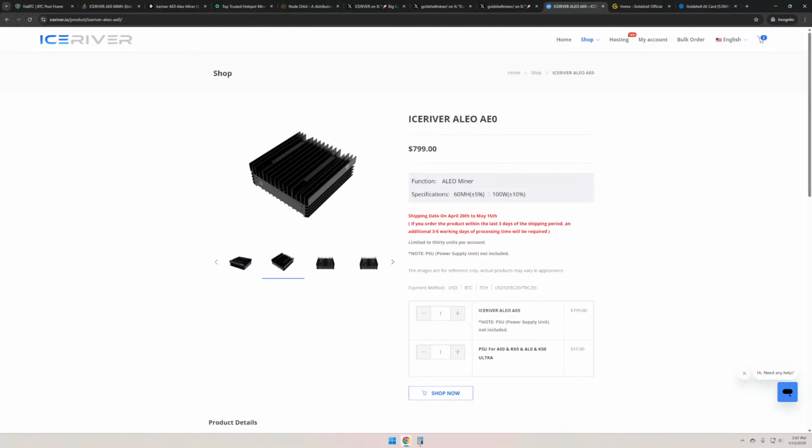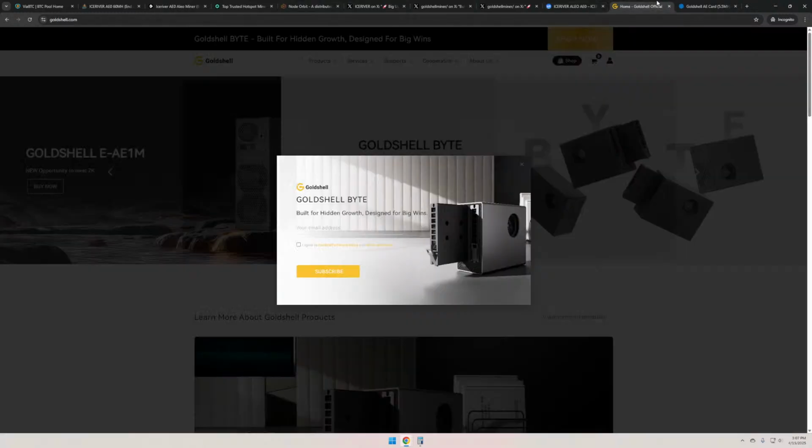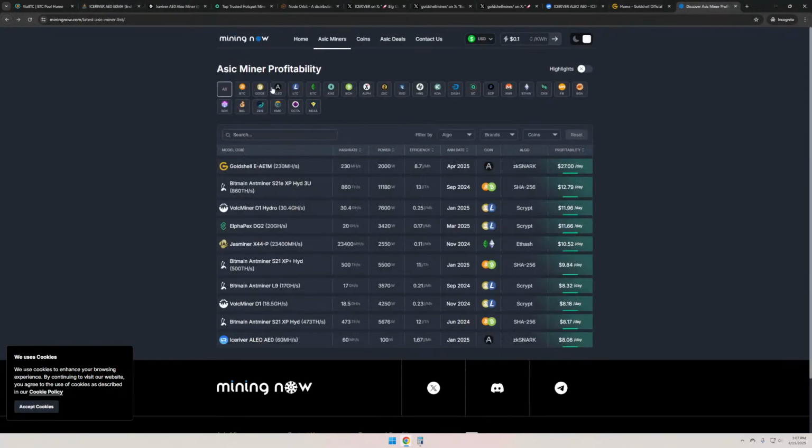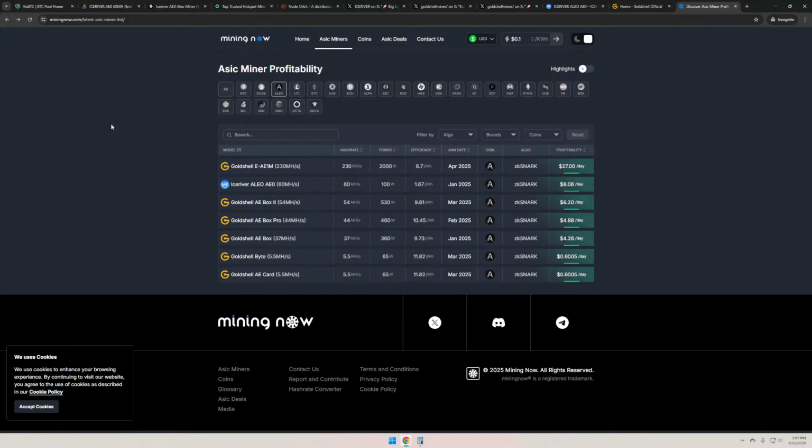Why do all the Gold Shell miners use so much power compared to Ice River? Because the technology is not as efficient. That's pretty much why. We talked a little bit about this at the top of the stream, but Gold Shell is always first to market, traditionally profitable right out of the gate, does very well, traditionally very expensive, and the downside is the efficiency. As you guys know, they're using several hundred watts. We did a little bit of the math, talked about that.